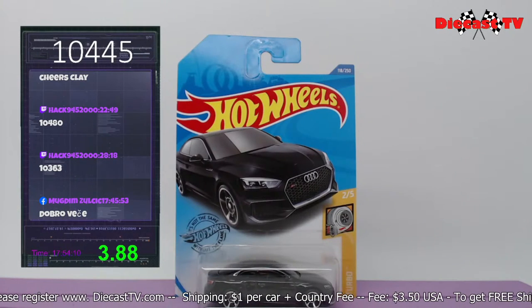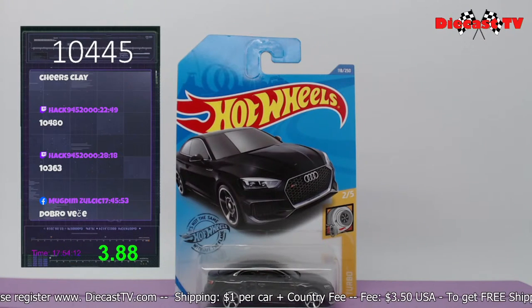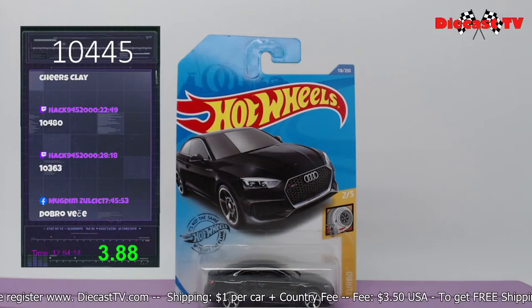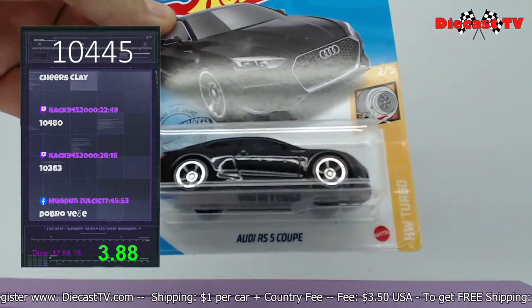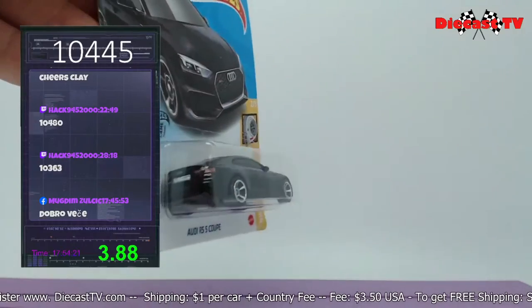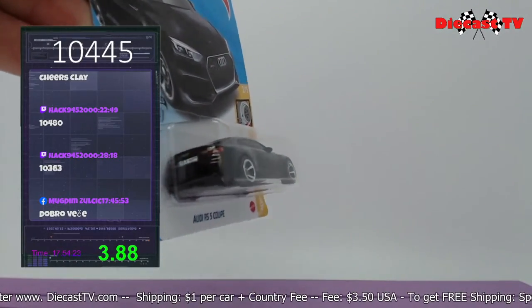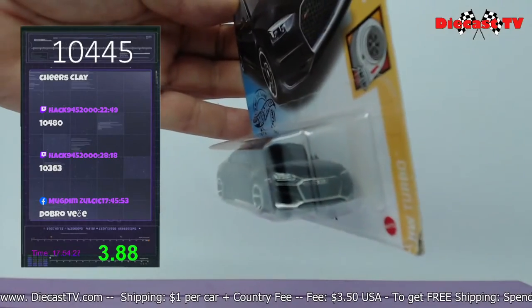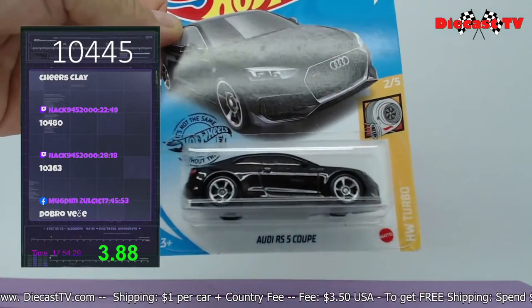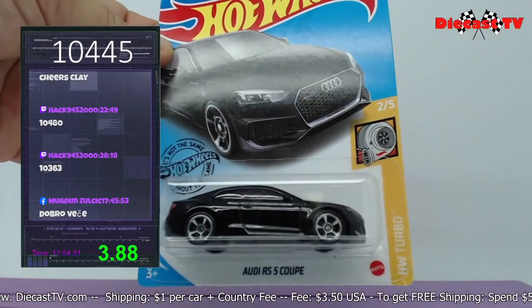And what do we have here out of the Hot Wheels Turbo Series? This is number 2 of 5. Check it out. Sharp looking car. Audi RS5 Coupe. Gorgeous, gorgeous little casting on this one. Check out the details. I've gotten more speeding tickets, I think, in Audis than I care to admit.